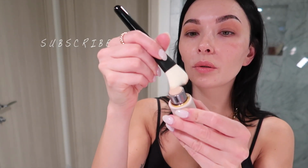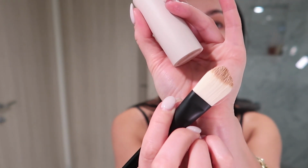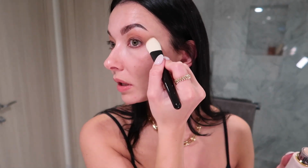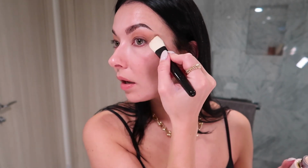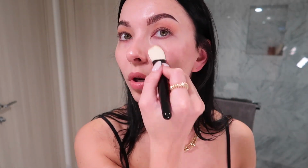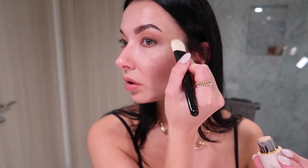Ooh, this looks already so cute. So you see the pigment, it's kind of nice. So I'm just going to put it around the eye area because that's what I've been using it for. I've been testing it for quite some time, guys. I haven't used the brush yet. This is my first time using the brush. I used to just slide it under the eye area and dab it with my fingers.